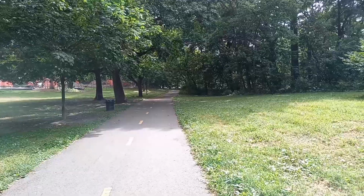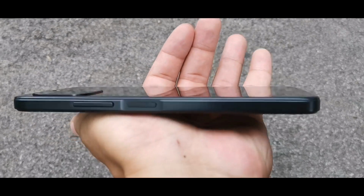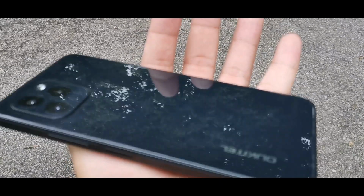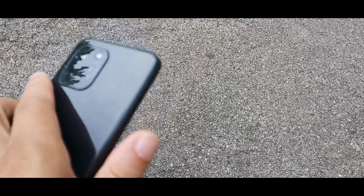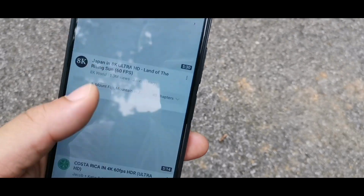So, it doesn't have stabilization on here, but it has decent... I really love the design language of this thing, right? That mirror finish on the back. It does attract fingerprints, but it's mostly going to give you that mirror finish on the back. And it does look really good. You do get that triple camera look on the back of there.